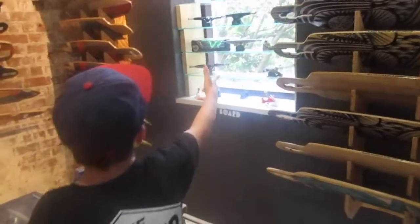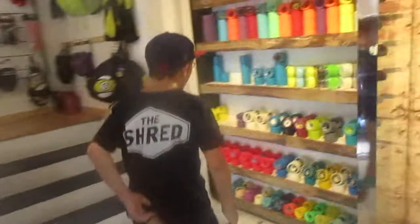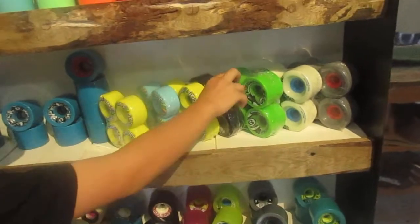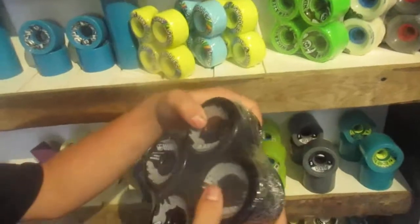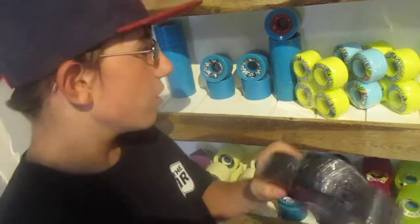Trucks. A signature of one of the best longboards in South Africa's helmet. Longboarding wheels. Look at those on. Here's a sick pair. I really like this design, and I like black. I like black wheels because when they're worn out, they don't look so silly.